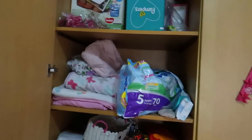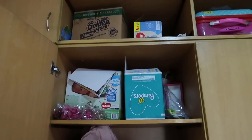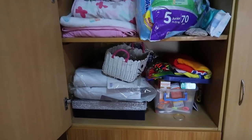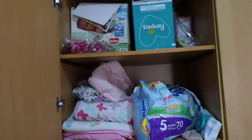Okay, so you guys, I'm about to show you something that pains my heart to look at. Remember my kids' wardrobe that was all arranged, everything spick and span? This is now what the wardrobe looks like. What on earth is going on here? If I can find any footage from that one, I will insert it so you will see the difference. What on earth is all of this?